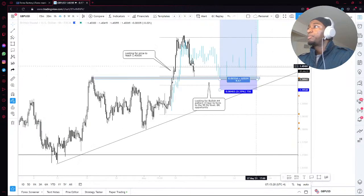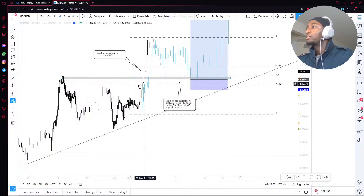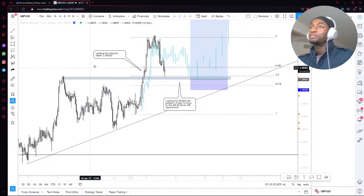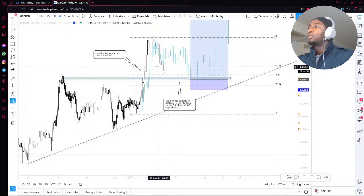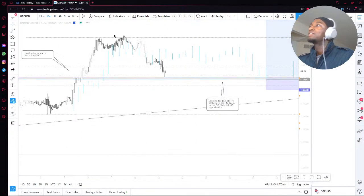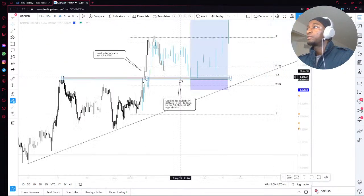Now let's go to GBPUSD. Price is almost at my entry level. Need price to come down a little bit more. I mean, it's right on the 50 though. There's no signal there, so yeah, right on the 50.